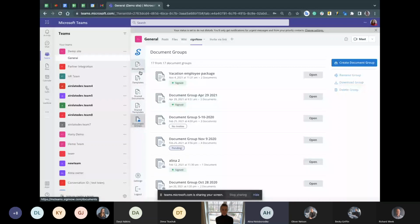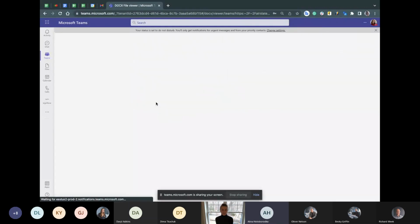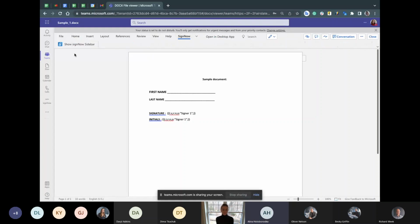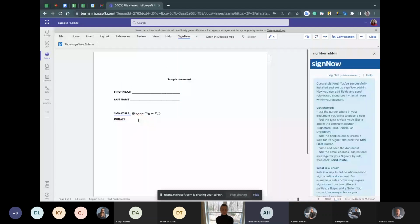So for example, you have the files which you start all together with your team, and then you're working on this document, or you can create one. For example, you can open this document up from Teams, specifically in Word, and have it as a draft of the document. We also have an add-on here, and with this specific text tag, you can add it for every field. I don't have it set up here, and I wanted to add an initial field, so it's going to be transferred to the fields when we open this file in signNow.